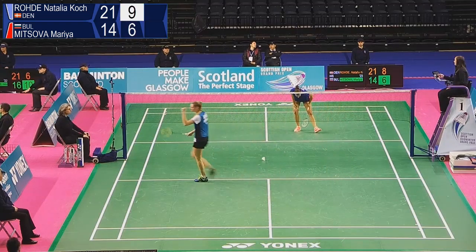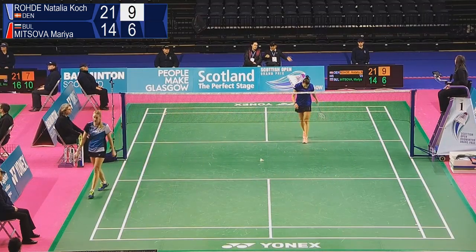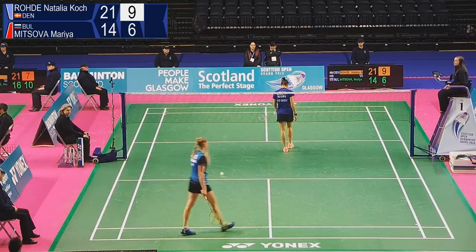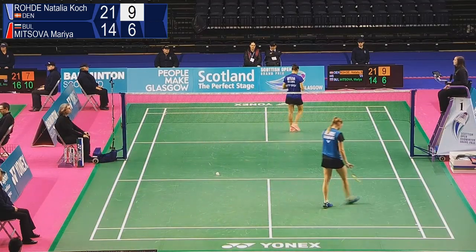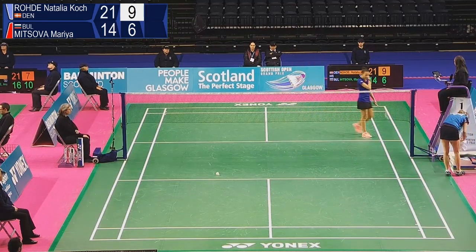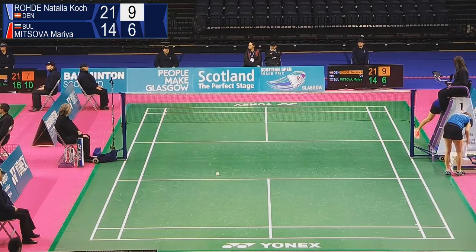Really good rally from both of those girls. Just not managing to keep control when it was down low. She did actually go for the more simple shot this time rather than the crazy ambitious cross-court net. Not quite managing to keep the control. It was really unfortunate, but that was a really well-constructed rally from both girls.